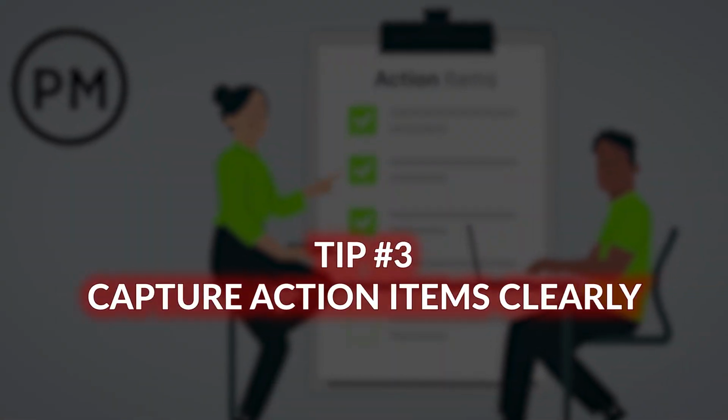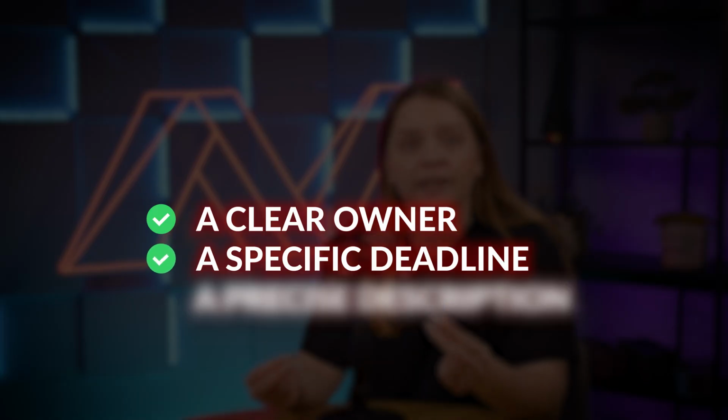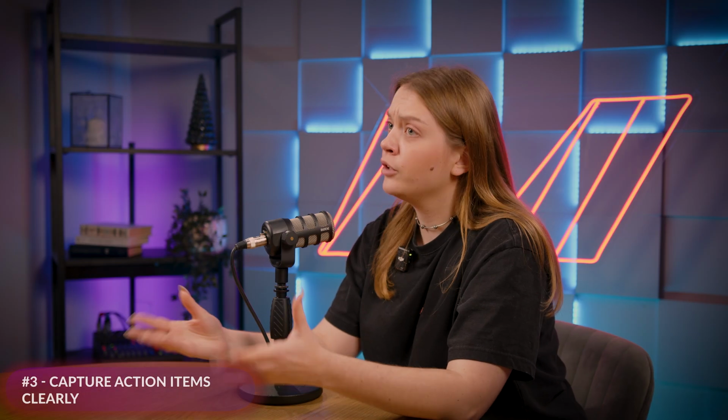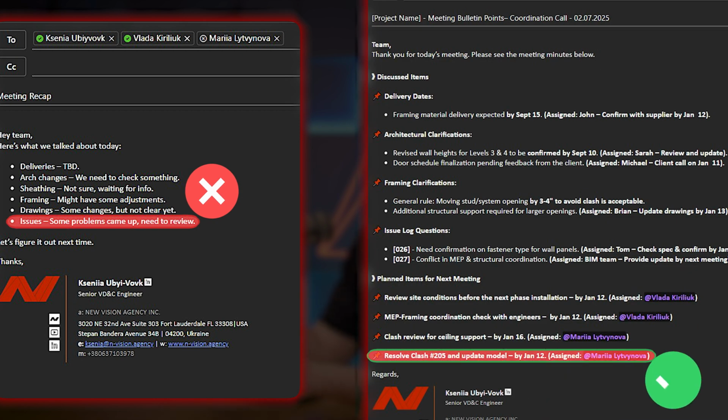Capture action items clearly. Action items are the engine that keeps your project moving forward. Without clear tasks, follow-through becomes a guessing game. So, a clear owner. Assign the task to a specific individual so there's no confusion about responsibility. A specific deadline. Deadlines create urgency and accountability. A precise description. The task should be actionable. For example, instead of writing "fix clash issue," say "John from Structural will resolve clash 105 and update the model by Friday, January 5."